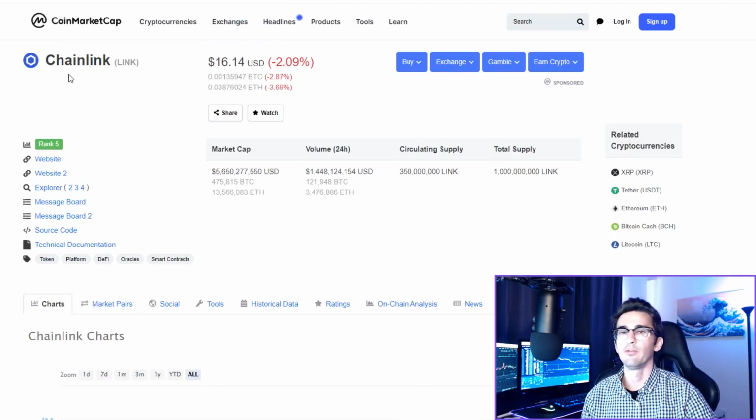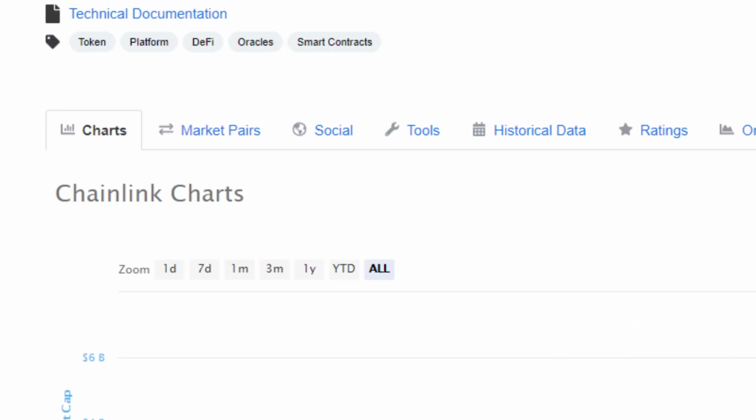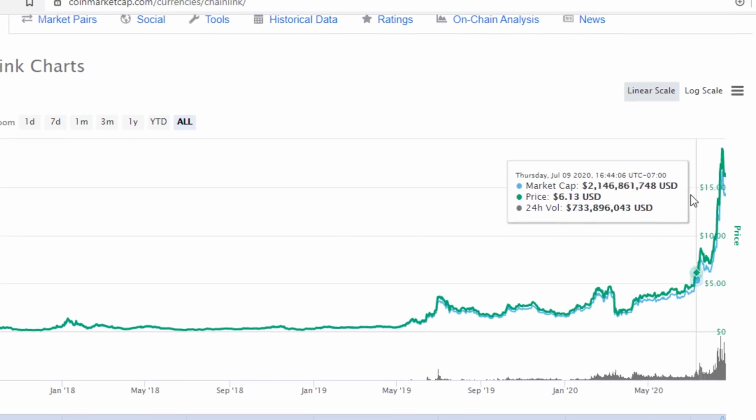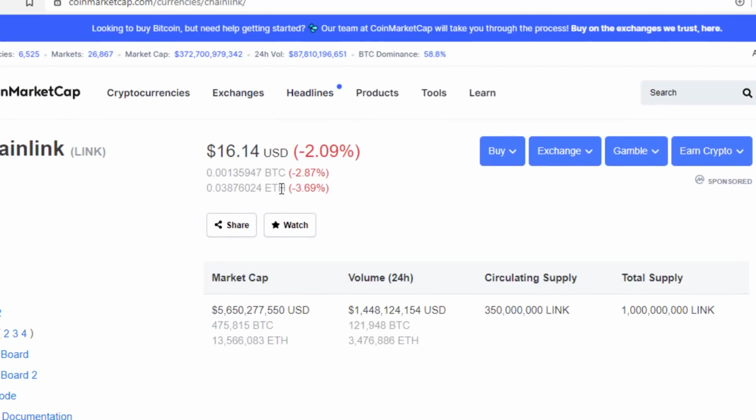So Chainlink is by far the biggest cryptocurrency oracle project in the space, nearing a $6 billion market cap now. Just insane how much Chainlink has grown over the past few months. Just the past few weeks since July 1st, it has gone from around $4.50 all the way up to near $20.